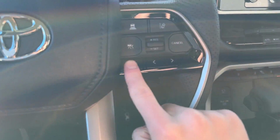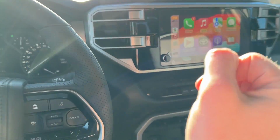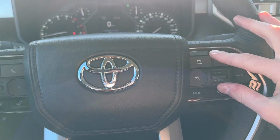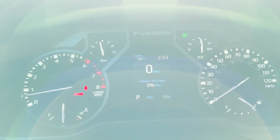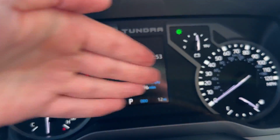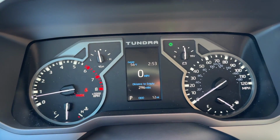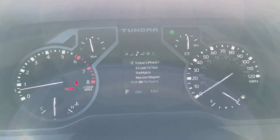I also like the way that the gloss black controls on each side are both for your stereo system, and the matte black controls are for your cruise control and your digital display. Now, we have physical gauges, which I think is awesome. We have a tachometer and a speedometer, which you don't really see on new trucks anymore, but I really like how there is a semi-digital display in the middle.